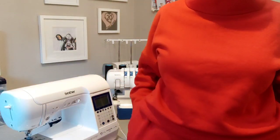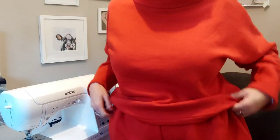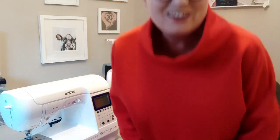If I stand up, I think you can see. Whoops, sorry, crashing into various things. Just very simple joggers. You don't need to see those particularly, but it's the co-ord set. It's actually quite funny because it's the thickest fabric I've worked with in a long time. It's beautifully soft, brushed on the back.